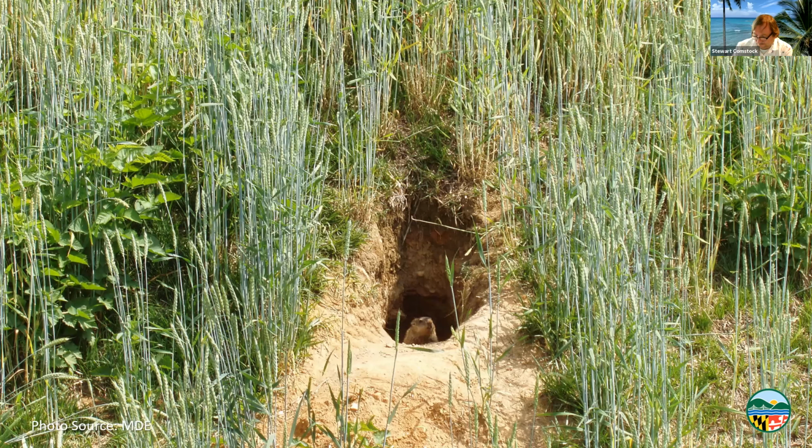Finally, I'd like to show this picture of a smaller facility that was built for water quality purposes that has been overtopped and there's some erosion in the dam embankment. Again, this would require approval. That approval would be either from the local approval authority, which would be the Soil Conservation District, or if the structure was large enough, from the Maryland Department of the Environment Dam Safety Permits Division.